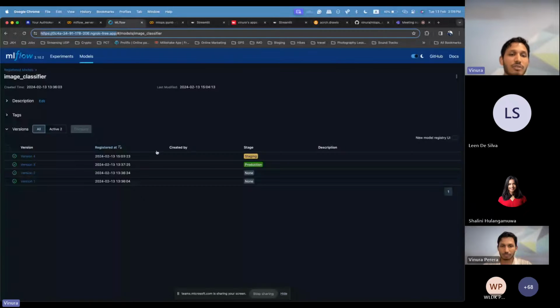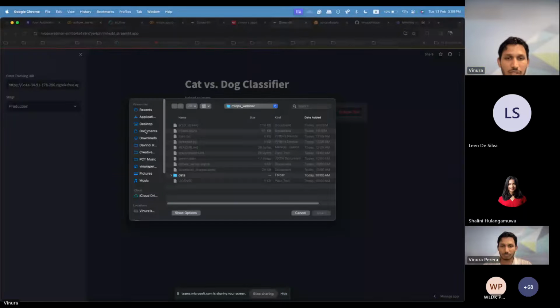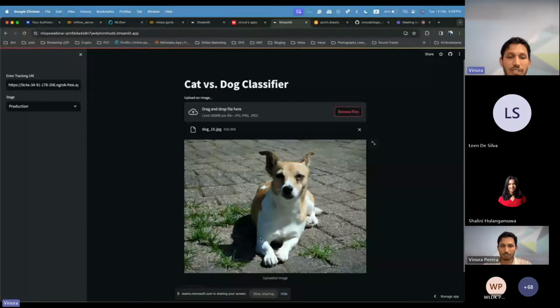Right now I have two versions. One is in staging, one is in production, and I don't have anything in archived. So just staging and production. If I go to the Streamlit test, say production, with this URL, and give some photo to this thing, that one looks good. You can upload it and ask it to classify.